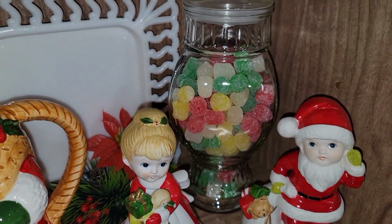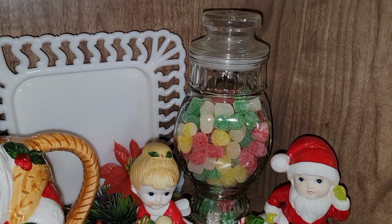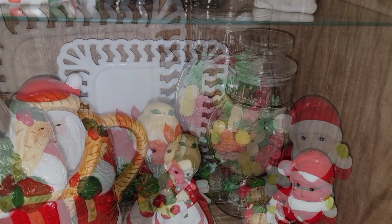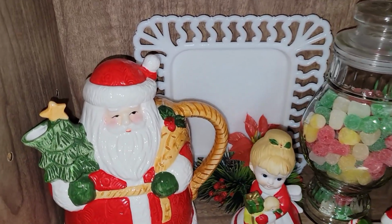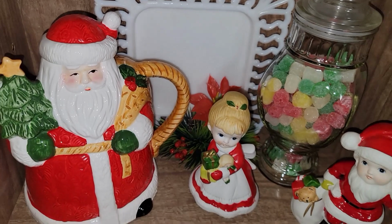And so I had fun putting some gumdrops in this very nicely designed apothecary. Is that the word I'm looking for? Yeah, very nice. So I did on both sides just put a little bit of greenery in back behind them.